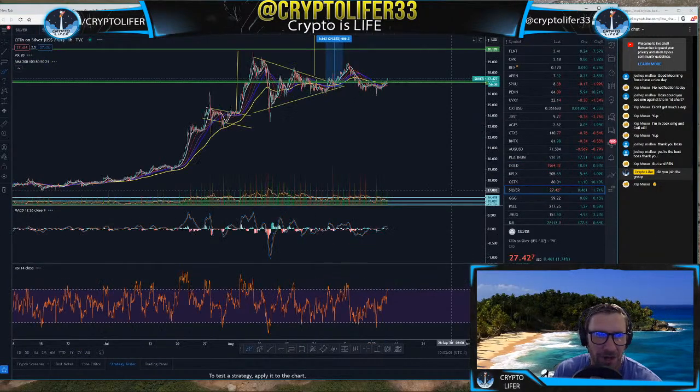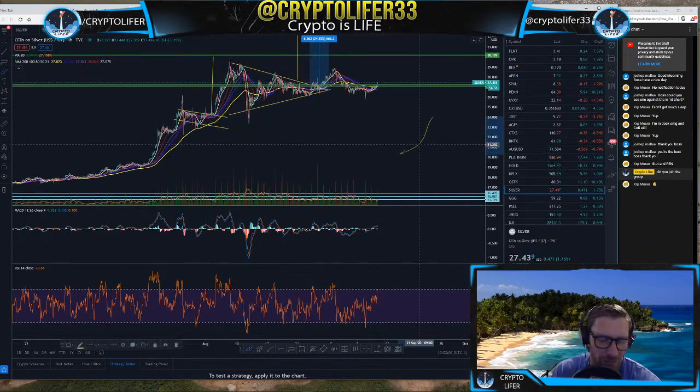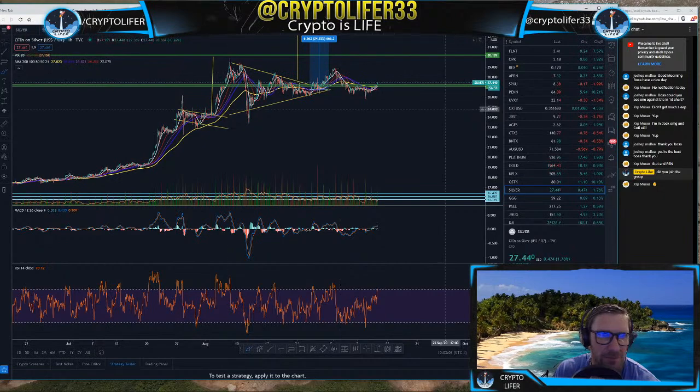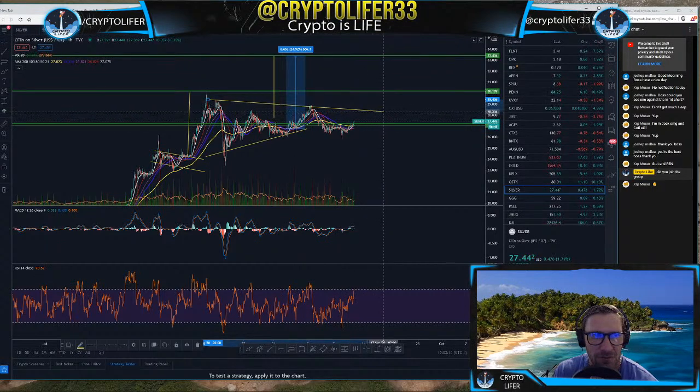Okay, so silver again. I want to go over silver as well. Same idea. You can see the mimic pattern there. Same thing happened to silver. We can just redraw our line. We can turn this into a bull flag, but no, it's still a pennant. It's still a bull pennant. Right there.